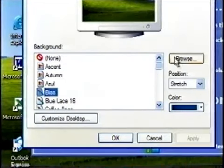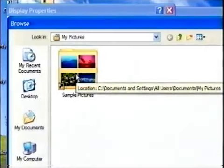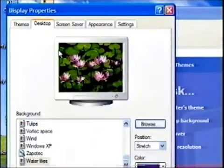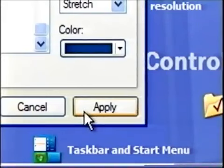Just click the Browse button. In the Browse dialog box, find your picture in the Windows folder tree, select it, and click Open. Once you click Apply, it just becomes your background. Ta-da! What about changing the actual look of Windows?